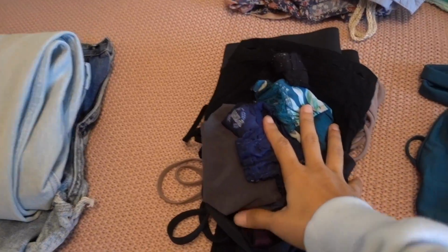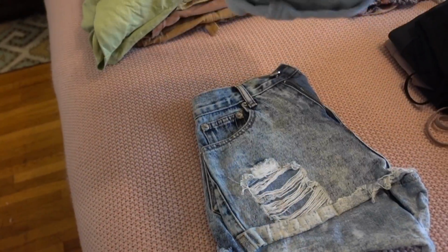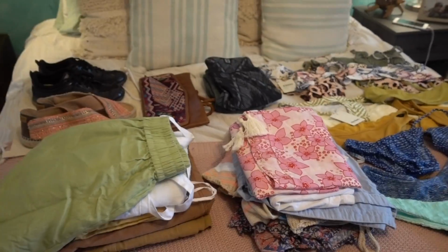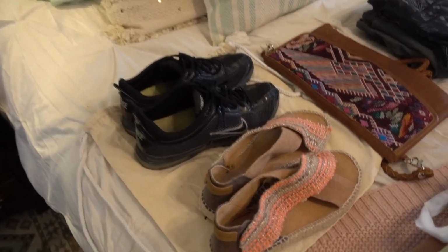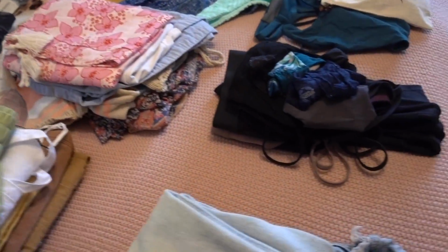Over here is bra and undies. I've got a pair of denim pants and shorts, some shorts and rompers, a couple pairs of leggings, a couple pairs of shoes, a bag to wear on just a normal day.